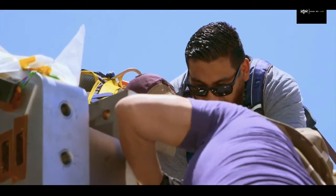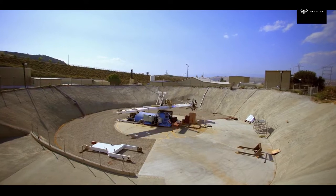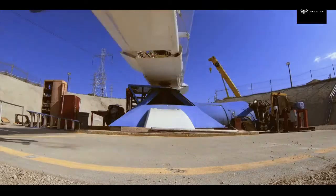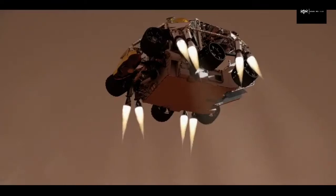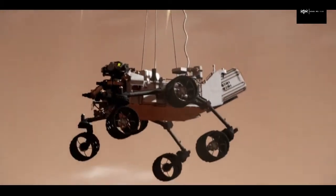A near twin of the flight rover, designed for hard testing, is spun up to 18 Gs on a centrifuge to simulate the crushing gravitational stress of launch and landing. That's about 6 times more than astronauts experience on launch from Earth. The wheels and suspension have to survive the shock of landing.